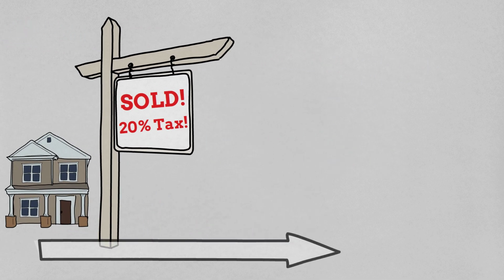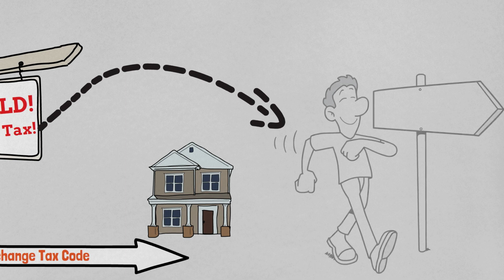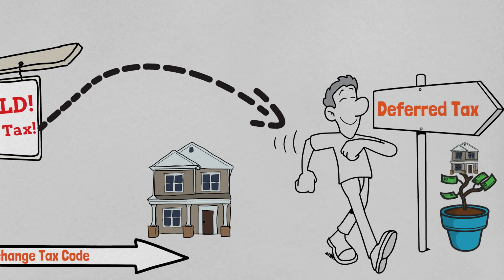The 1031 exchange tax code was created so that investors who want to trade into another investment of equal or greater value can defer the capital gains tax almost indefinitely. This allows them to manage and grow their portfolio without having their available capital reduced when trading into another investment.